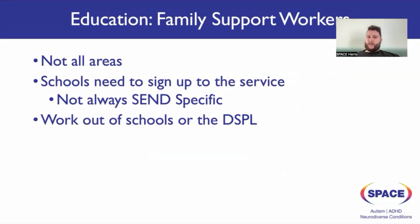Family support workers are not available in all areas of Hertfordshire. Some schools will need to sign up to a service, and this service is not always special educational needs or disability specific. Family support workers may be able to offer support with more general family support. Some may have SEND expertise. Some will work out of your child's school. Some will work within the DSPL area.